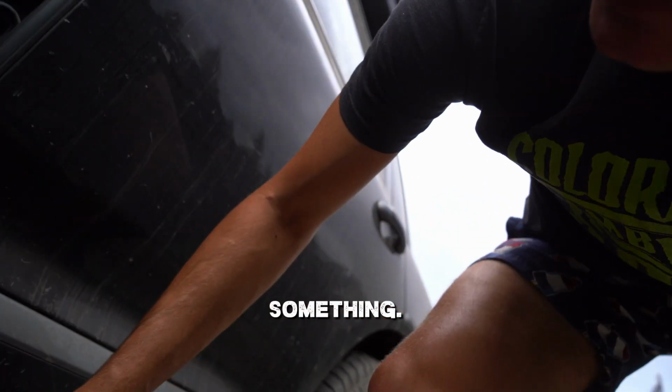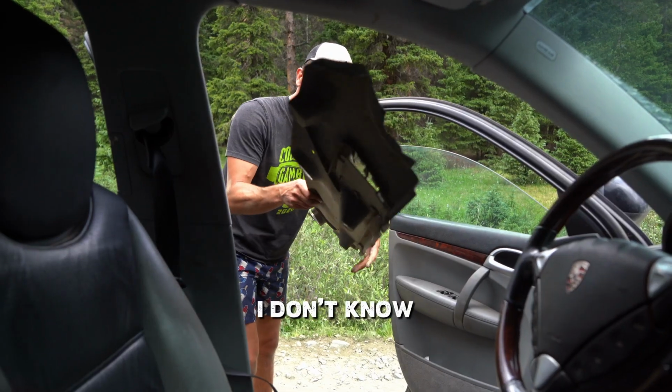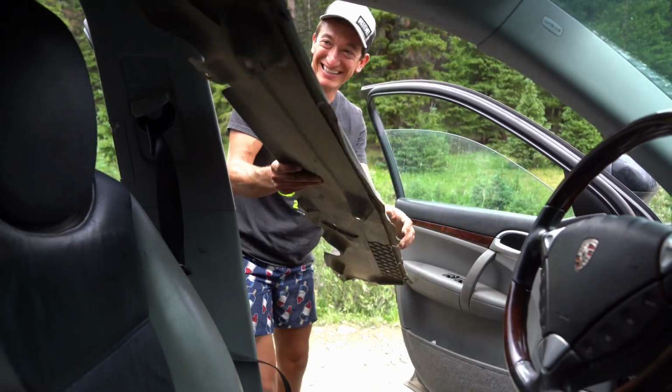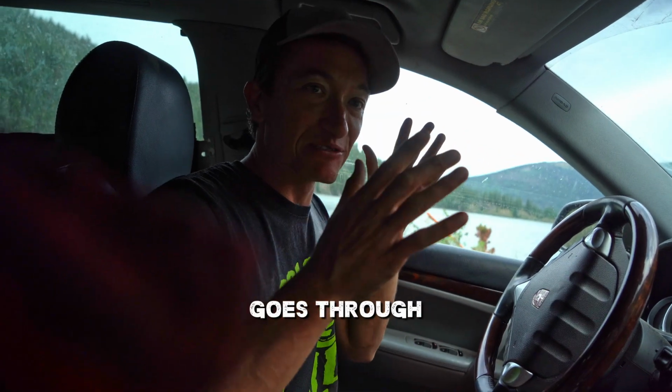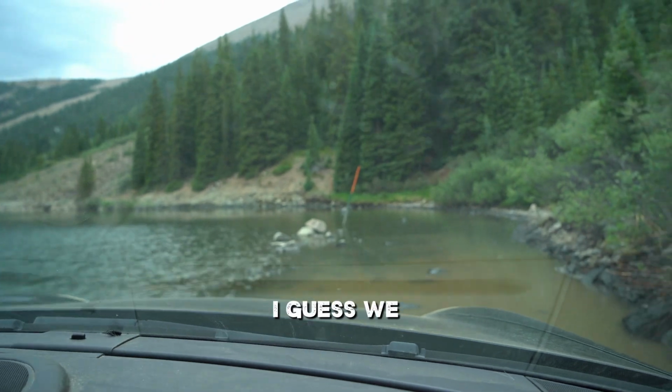We're dragging something. Just a little, whatever this thing is. We got it. I don't know what this plastic piece was protecting, but it's not protected anymore. Throw it in the back. We're good to go. Apparently the trail just goes through this lake right here. I don't know. I can kind of see the trail on the other side. I guess we just got to go for it.